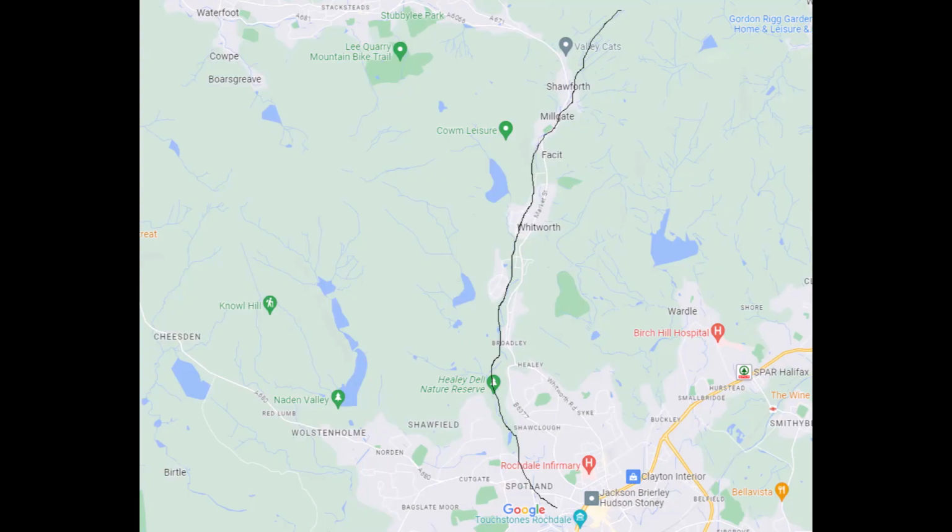The River Spodden is the second major tributary of the River Roach. It is 7 3/4 miles long. It rises from a spring on the moors above Bacup, not far from the Lancashire/West Yorkshire border. It drops steeply in an easterly direction for about half a mile, then heads south towards Rochdale, carving out what is known as the Whitworth Valley.